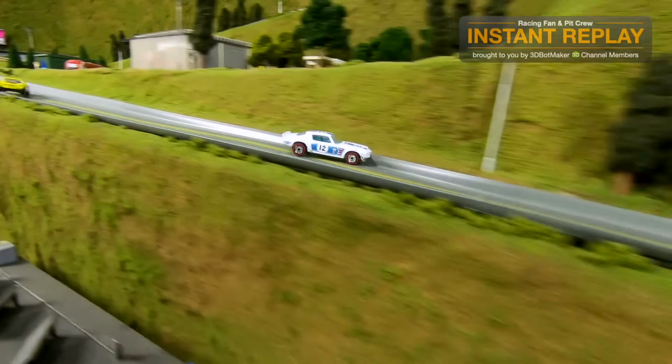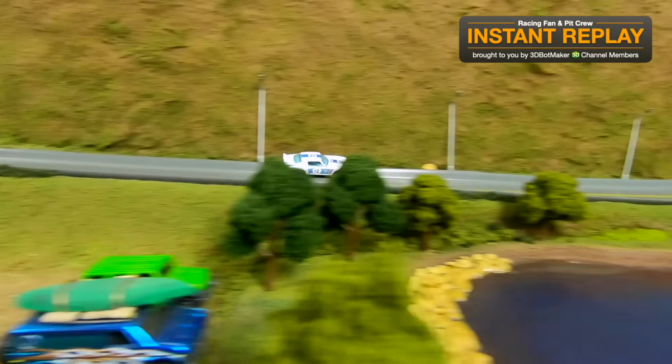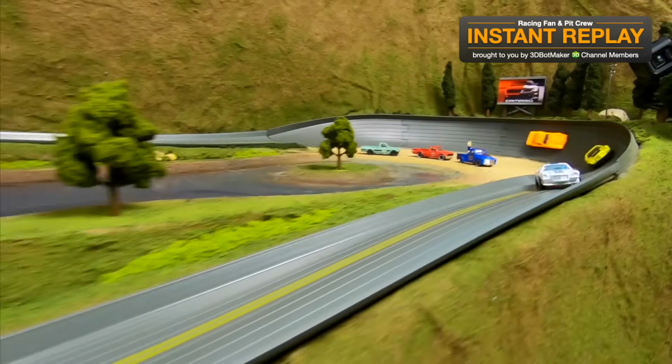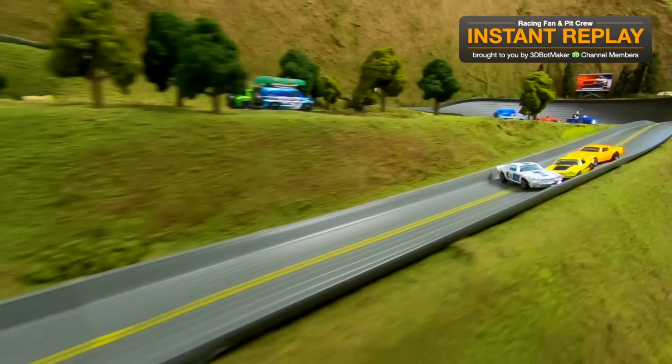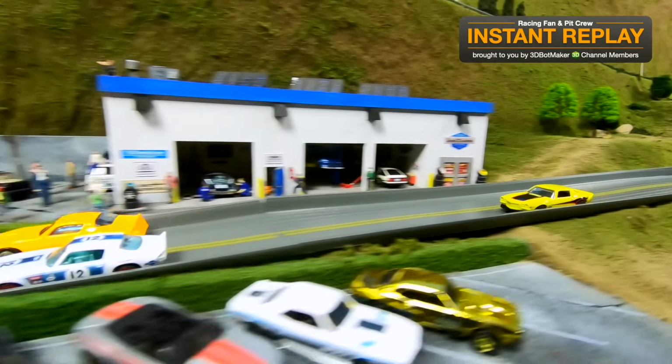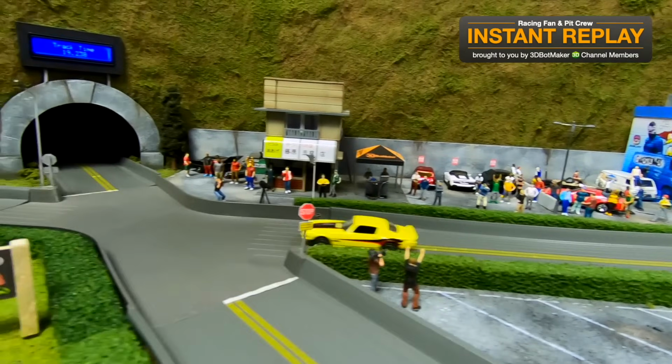Once again, these Camaros are putting on a show for the fans. Tell me about it. That was such a nail biter right there. Jeremiah Logan at one point looked like he was going to wreck. Then he ends up losing control right here. Look at Maya Bailey on the outside lane. And it looks like she got it. Yeah, I think you're right.